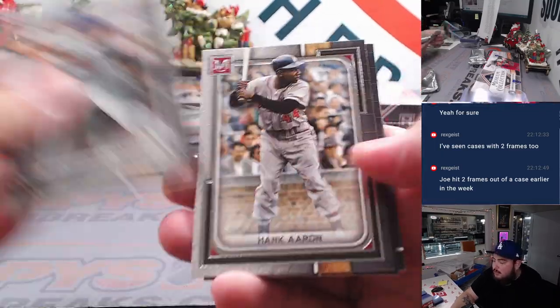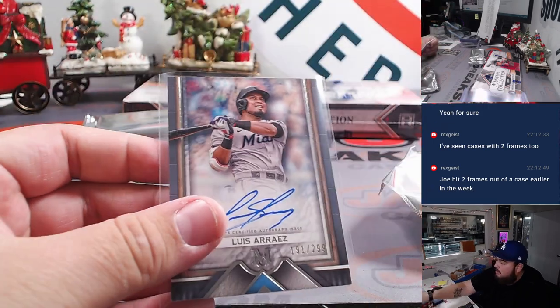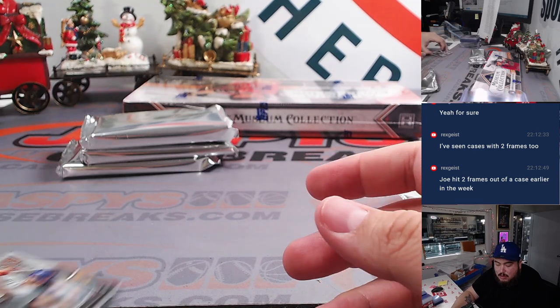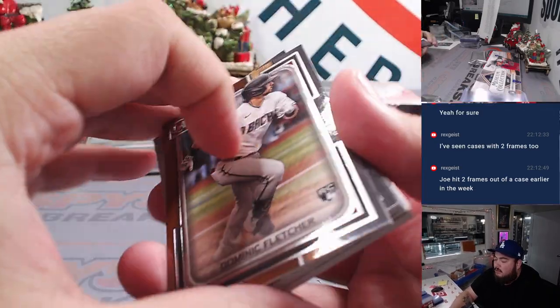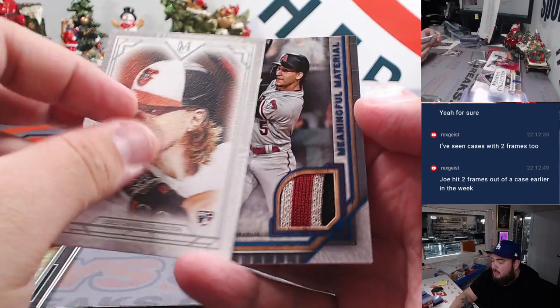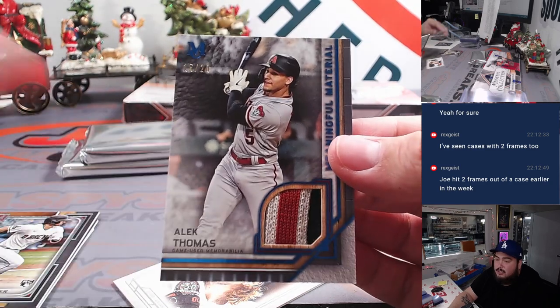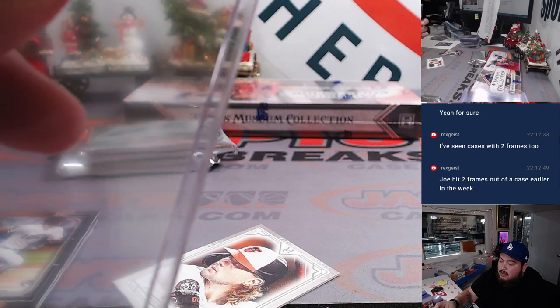Mookie to 150. And Luis Arraez to start us off for the Marlins to 299. Marlins going to Dustin. Be a great time to hit an Ohtani right now. All right, we got Gunner. I think that's Gunner. Yeah, Alec Thomas to 20. Nice 3-color patch. Arizona Diamondbacks. Put him at.